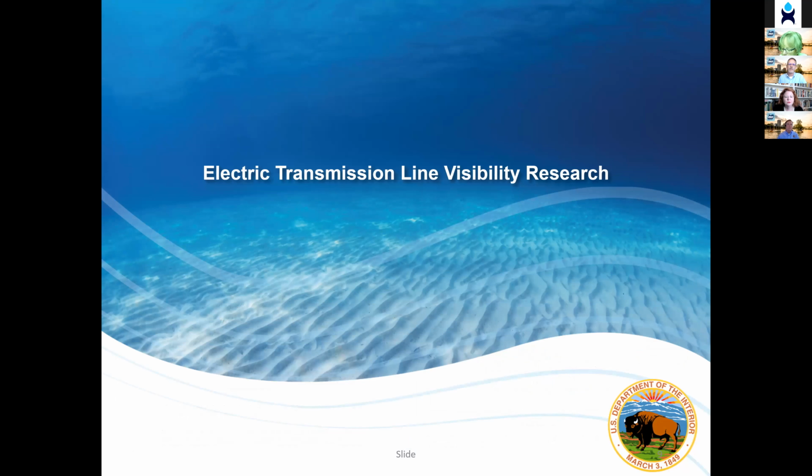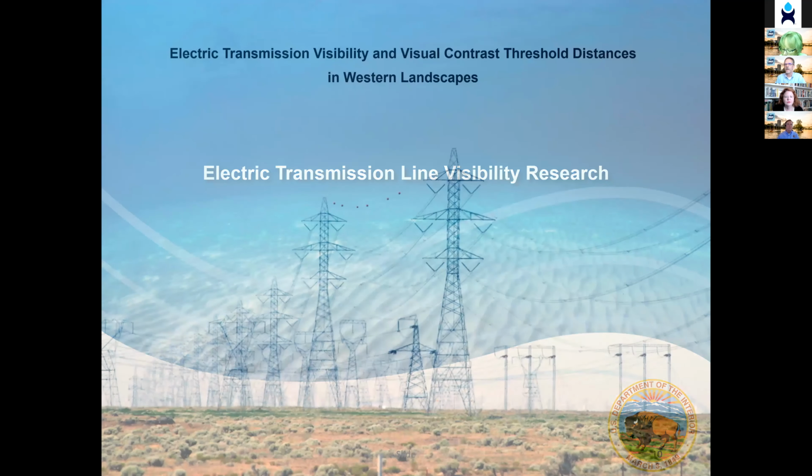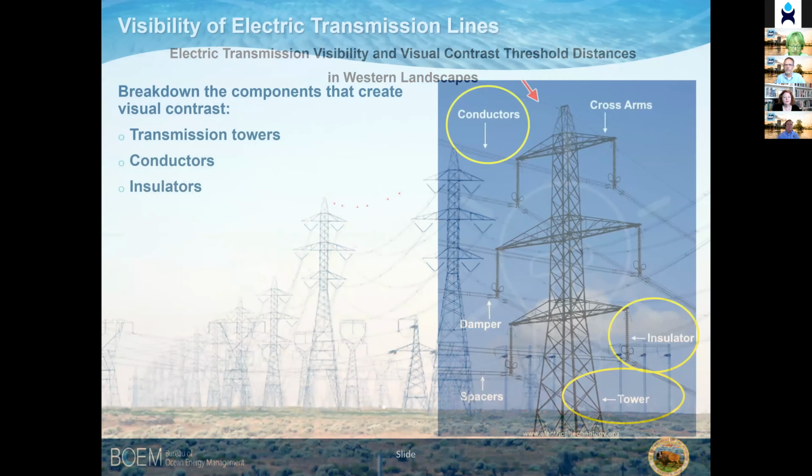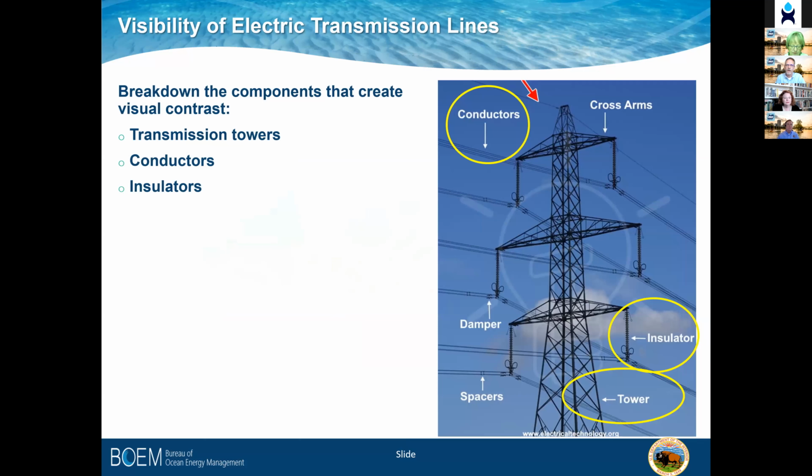Talk about electrical transmission visibility, very much the same kind of thing, except with transmission we often look at it as a single unit. The wires, the towers, the whole thing is a single unit, or multiple units collated together. But Bob's research broke down the components of the transmission line and looked at those elements that tend to show up.